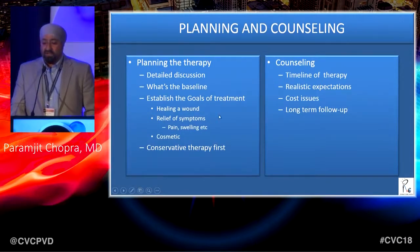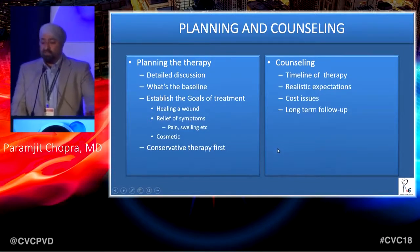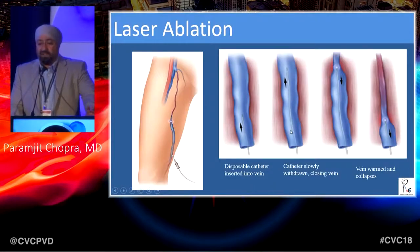Obviously, we plan the therapy, and make sure we have detailed discussion with the patients. Our goal here is to heal the wound. All the conservative measures are in place. We're making sure there's wound care in place as well, and counsel them extensively. Compression therapy is a mainstay of this. We make sure they have adequate compression therapy, and now we've decided to intervene.